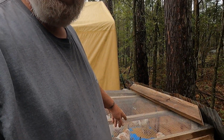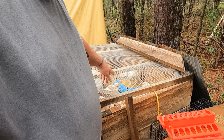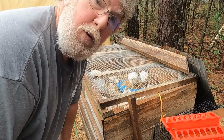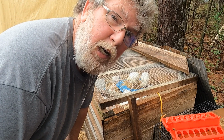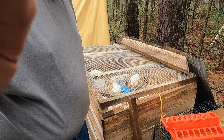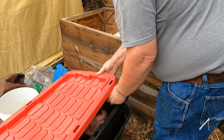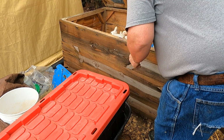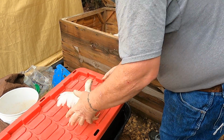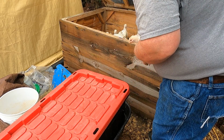Today's the day. We're moving the chickens. Take a look. These little guys, they're gonna get moved today. So I've got most of my supplies in the truck. We just got to get the chickens in there, and then we'll get to the other side of the property. Oh, you want to go?